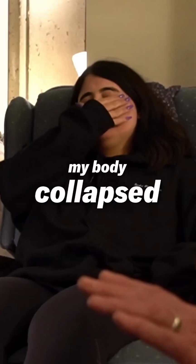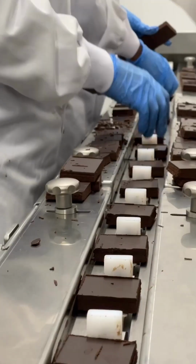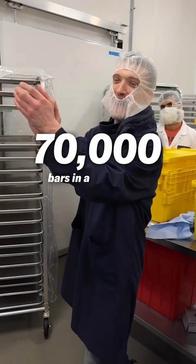My body collapsed at this point. I had been running off of pure adrenaline, and I was just happy and excited that we were finally out of the worst of it. I can't show you all of it because it's trade secret, but it is beautiful. We now have a facility that can run efficiently most of the time, produce 70,000 bars in a single shift, and manufacture higher quality chocolate bars. So don't listen to anyone if they tell you you can't do something. You'll never know until you try.